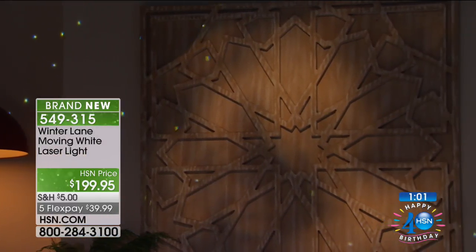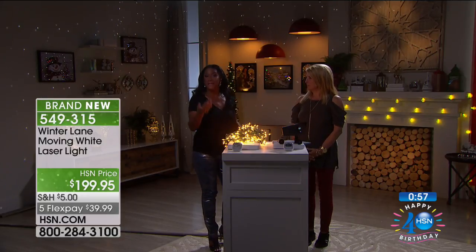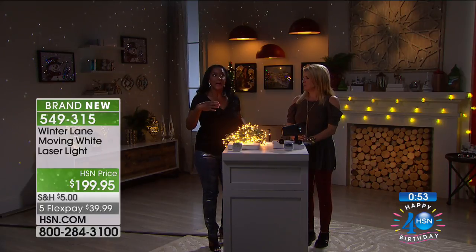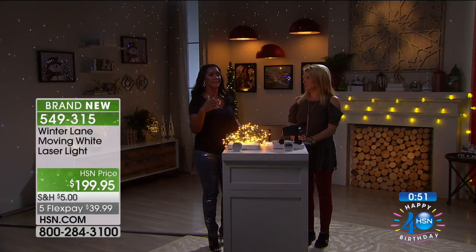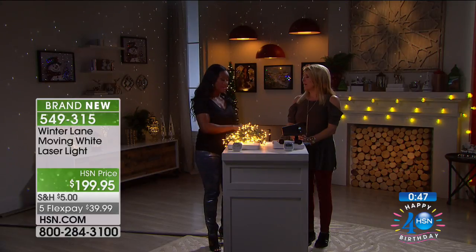Whatever you want to do, there are no rules, but I do like the variety because I've experienced, we have many of the laser lights. Some are patterned, some are red and green, and I find that the more I layer in, the more dramatic and the more wow factor I'm able to achieve. So the bakers, neighbor envy.